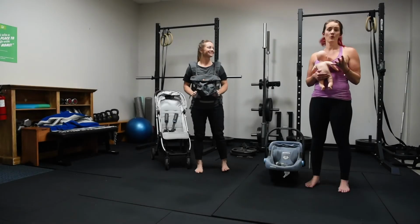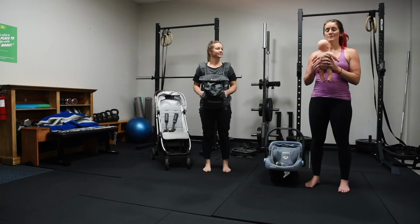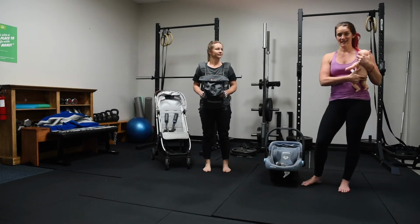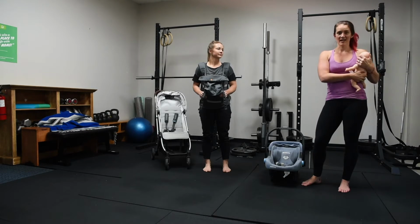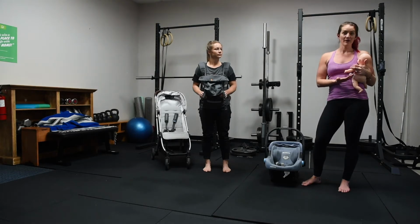There are typically four ways that people will carry a baby. First is in your arms, and this is probably the most common, to have the baby with legs on either side and you're kind of carrying them on your hip. If you're doing this all day, you're most likely going to end up with some compensation patterns in your body.